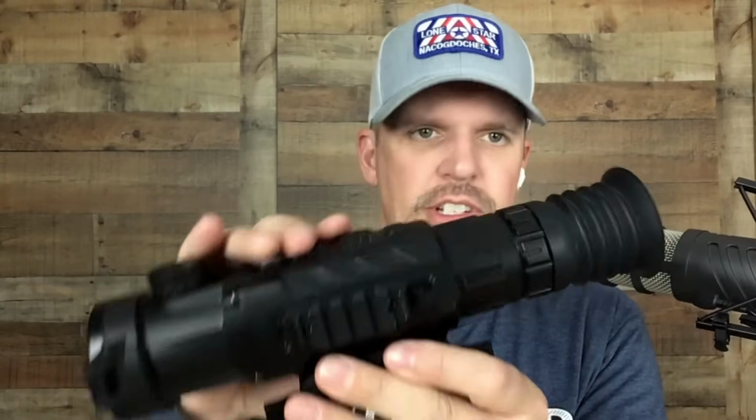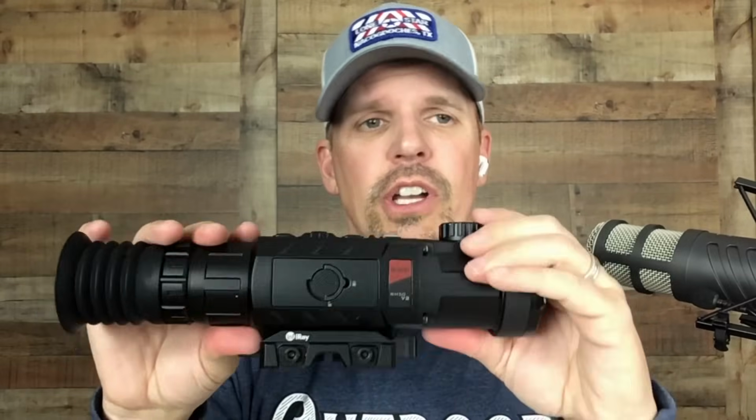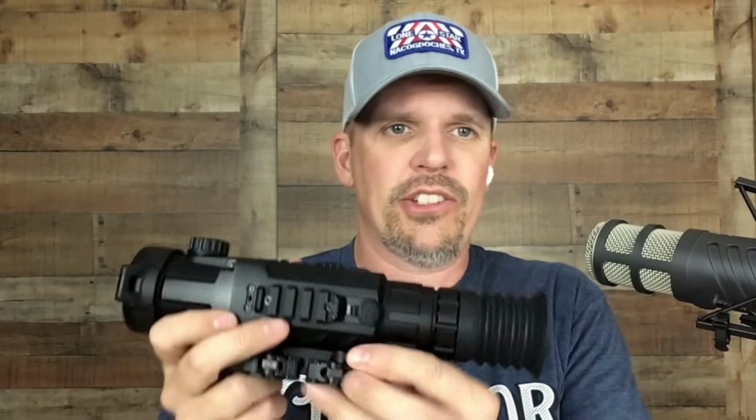Last thing I'll show you, and we're going to talk about here in just a little bit, this is the new mount. This is an InfiRay Outdoor. You can kind of see that there. It's an InfiRay Outdoor branded mount. This comes on it. No longer do you get the long mount that was about that long, was not quick detach. That does not come with this scope anymore. It is a 2 QD throw lever. One faces this way, one faces that way.